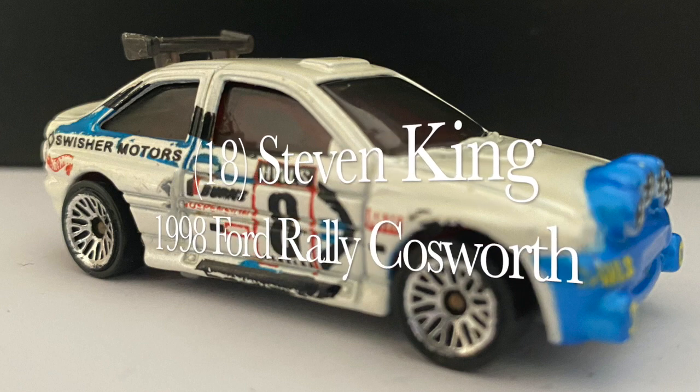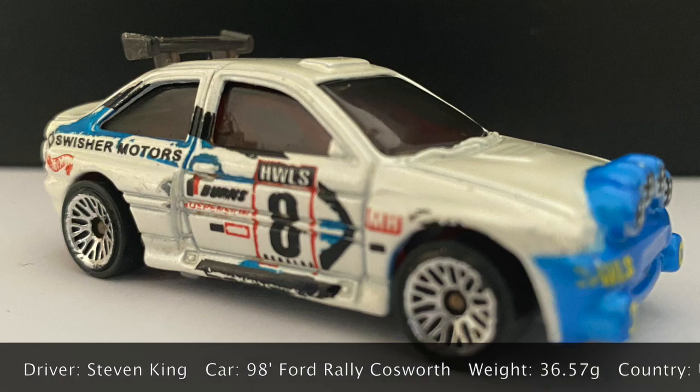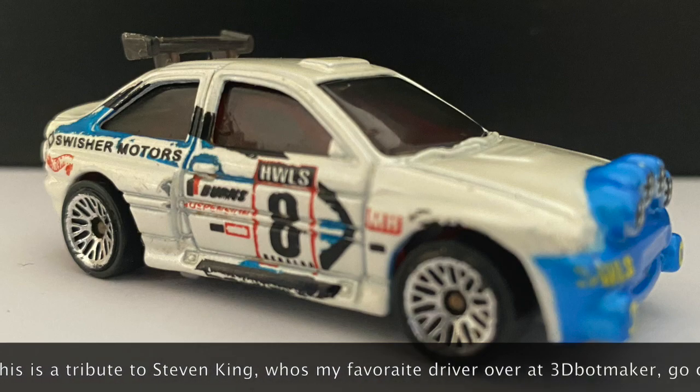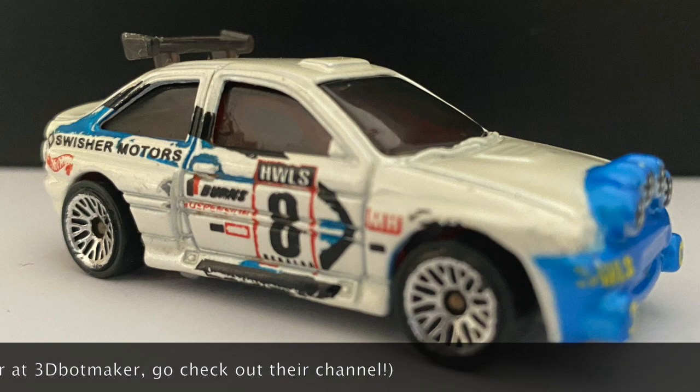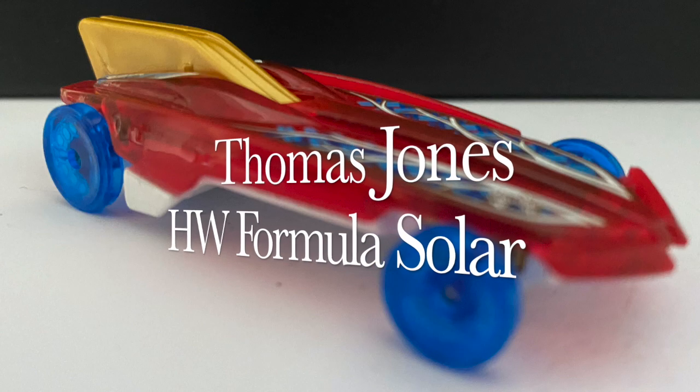Season number 18, Stephen King in the 1998 Ford Rally Cosworth. This is based on the Stephen King from 3D Botmaker, so unofficially I've put his team as 3D Botmaker. Please don't sue me.